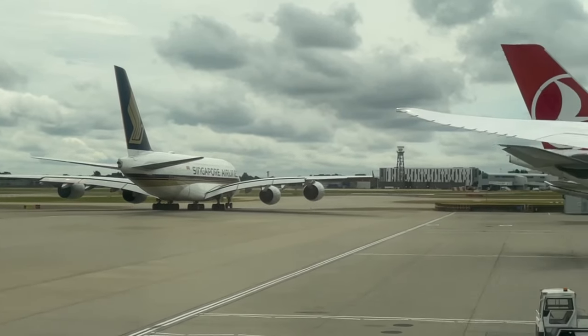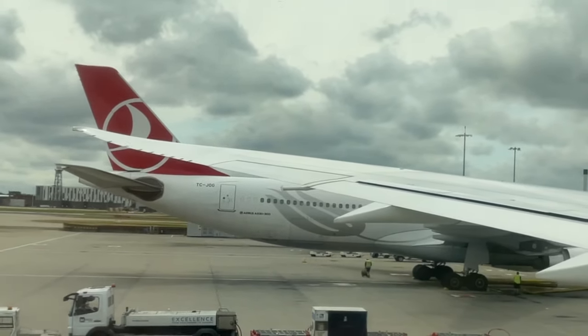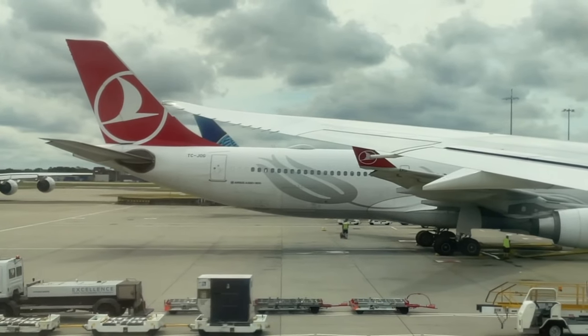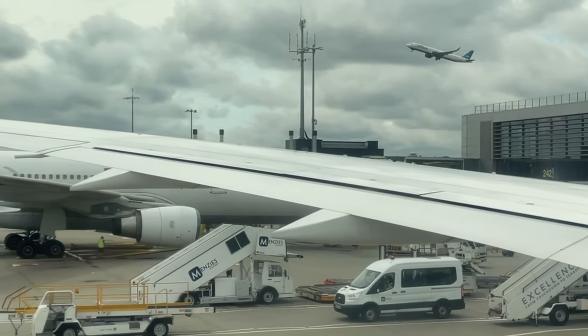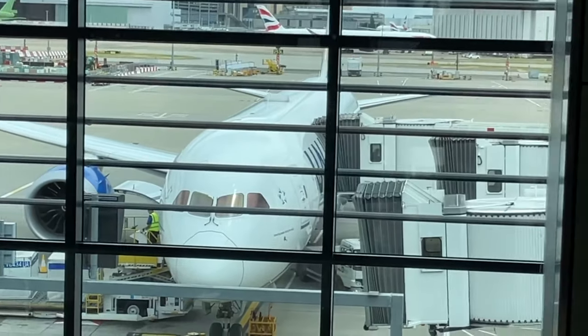Best part about this is I never get to see these kinds of aircraft. I also saw a Turkish Airlines A330, which I never see. Those two landing gear on that A330 make it a butter machine. Oh, and a JetBlue A320 taking off as well.